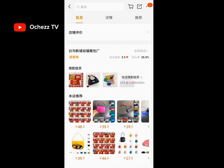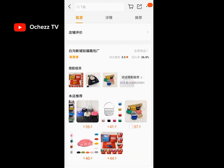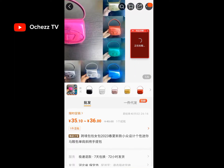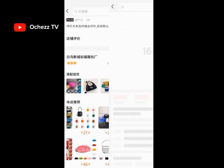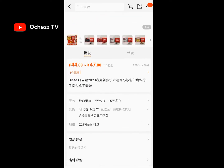So this is basically how to order branded products. You can see this store, they have lots of similar bags. So all you need to do is to keep clicking on them so that you can get suggestions. They will be suggesting to you later on all these kinds of branded products. So you just have to keep clicking.